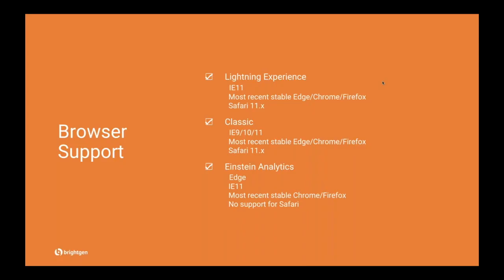So next up, we have some general changes that apply across all of Salesforce, really. So first off, supported browsers. I won't go through all these. I'm sure you can read them as well as I can. There's no surprises here. Basic message is make sure you keep your browser updated. We'll share the deck afterwards with this information, and this is also covered in the release notes.